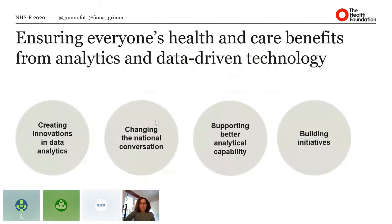And there are four ways in which we are trying to make this happen. That's by doing really good analytics, tackling some of the big issues in health and care. We also want to provide an independent voice around policy and system change. We want to support better analytical capability in the system itself, and we want to build partnerships, initiatives, and support communities such as the NHS-R community. We are quite a large team. I think there's around 26 of us.